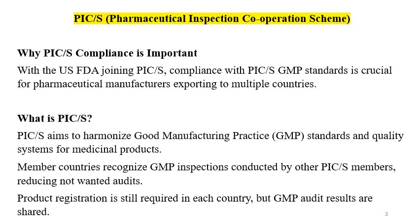So with the FDA joining the PICS, compliance with PICS GMP standards became important and crucial for pharmaceutical manufacturers exporting to multiple countries. So it is regarding the inspection cooperation scheme for the pharmaceutical organizations which are exporting their manufactured medicines or pharmaceuticals into multiple countries. What is PICS?